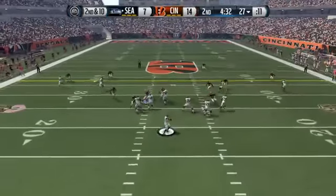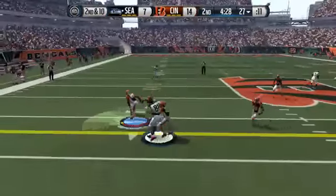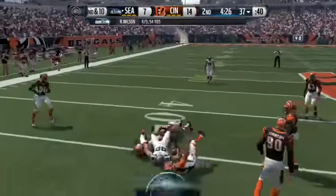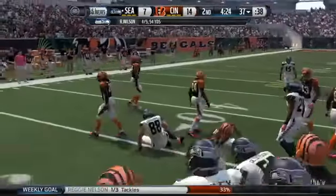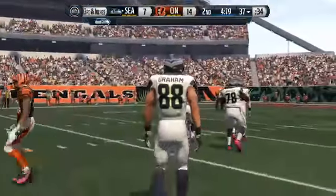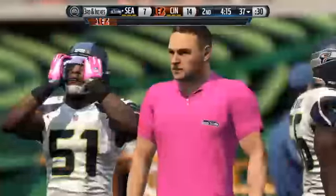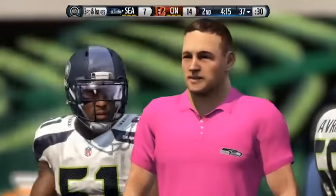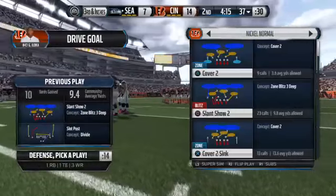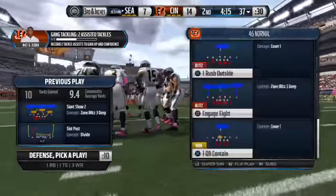He'll take the snap from the gun. Finds Graham. And it's Reggie Nelson in on that last play. There is nothing like having a great tight end in your offense now. There's so many things you can do with them. Remember, they're in the middle of the field. They can go down the middle. They can go outside. They can go short. They can go across. They can go out. Tough to cover the tight ends in this league now.